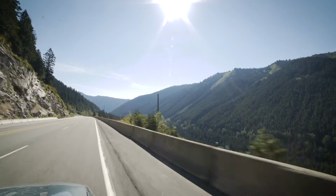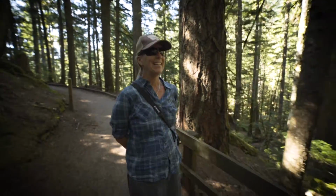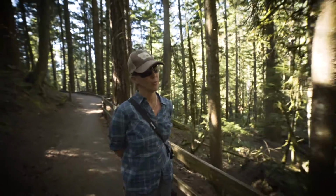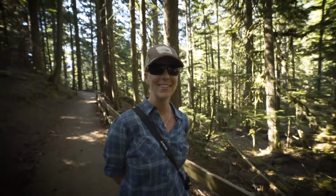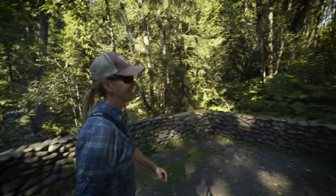We just had a gorgeous drive from Leavenworth up to Deception Falls, where we are now. And we're hoping it's not like the Earth's largest waterfall, which was dry, although very cool anyway. But we're gonna go see what Deception Falls is all about. Whenever I see water over granite like that, it makes me so nostalgic for the Sierras.